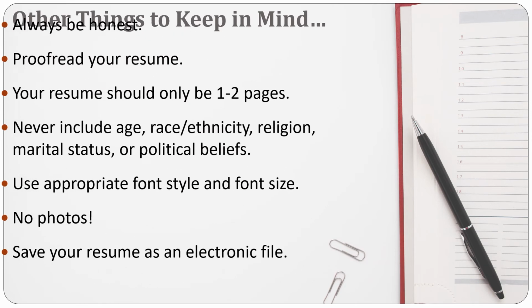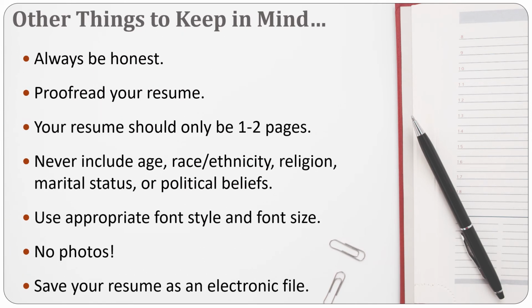Here are some other tips to keep in mind while creating your resume. Always be honest on your resume. Never lie or exaggerate. And do not make up job history, education, or lie about certain qualifications. This will all come to light in the end and can earn you a very bad professional reputation.